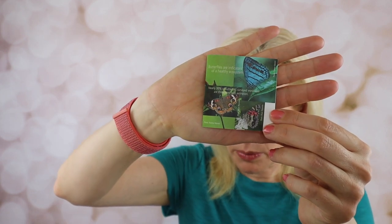So the Butterfly Quartet first comes with this little pamphlet on the Butterfly Quartet. Let's see what it says. So it talks about the butterflies and how pollinators contribute to 1 in 3 bites of our foods on our plates. So this goes to support the Xerces Society and the butterflies. Oh, here's another picture. That's pretty.